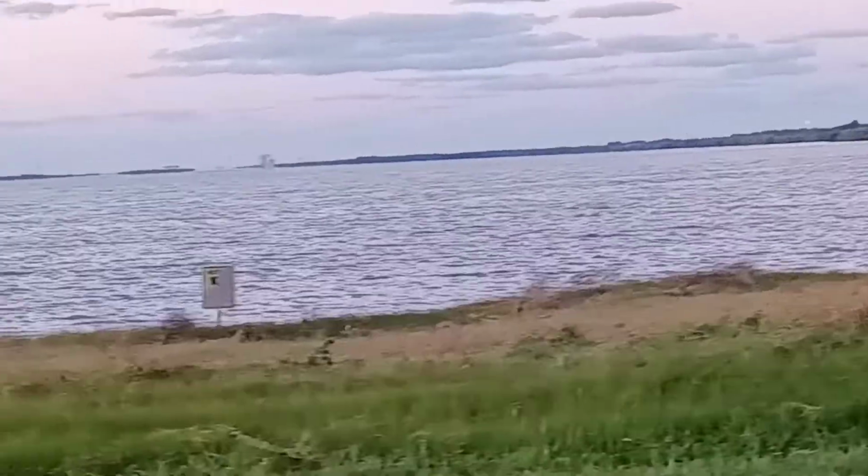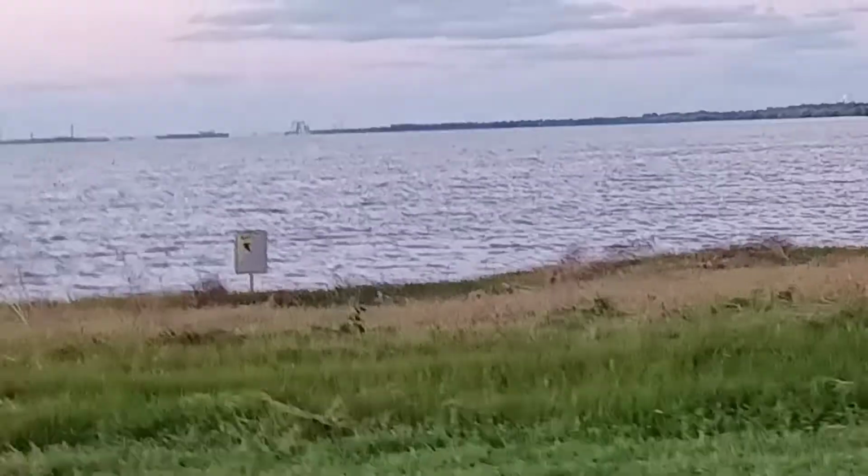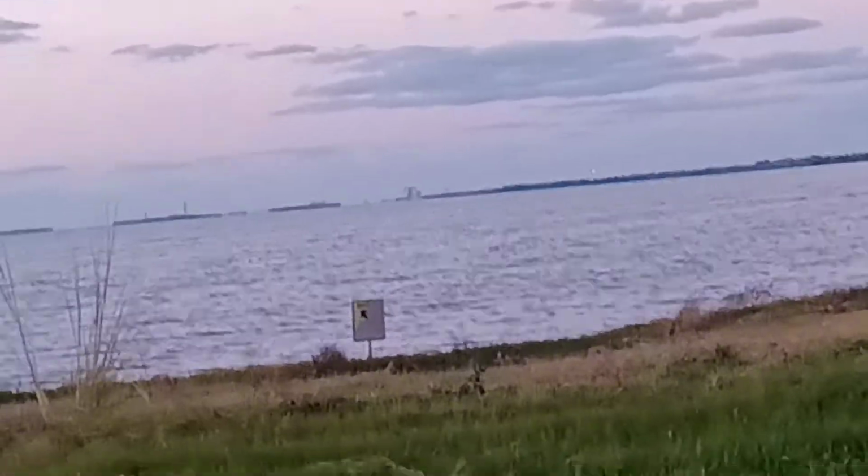Okay, so we are watching a rocket about to go off in 30 minutes, hopefully. It's a 70-minute window, so. T-minus 5 minutes. 3 minutes, and it's smoking. Okay, so guys, the rocket is.